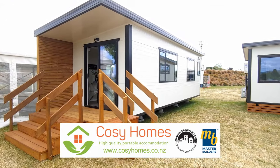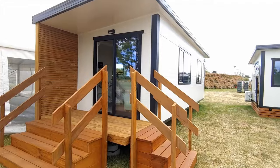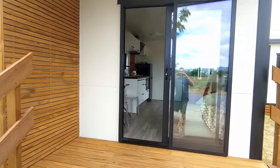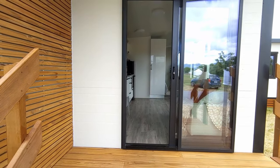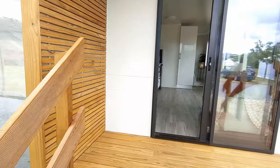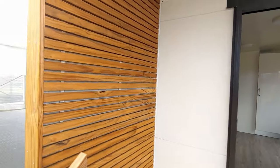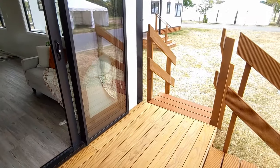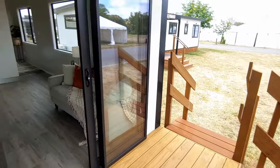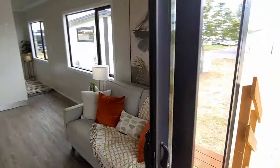Right, let's take a look at this Cosy Pod. This is the smaller of our offerings and a studio one bedroom option at 8.2 by 2.9 meters, not including the overhangs, not including the deck. So the deck and feature wall here are using a heat and pressure treated pine, which eliminates any need for chemicals. Very eco-friendly way of doing it, and it also smells fantastic.